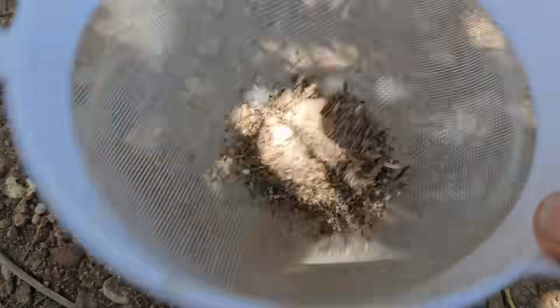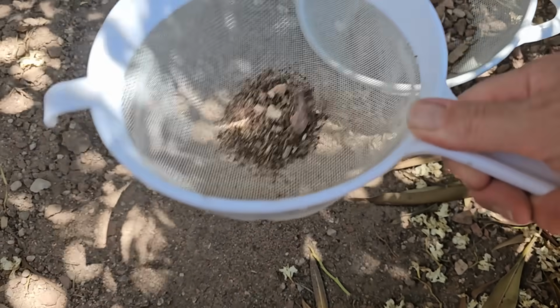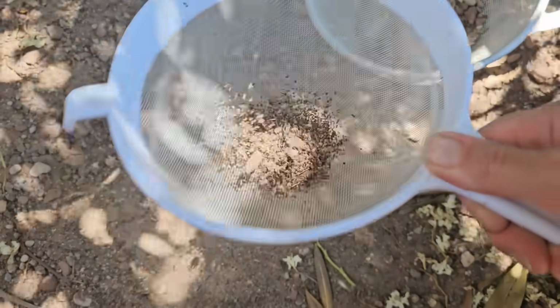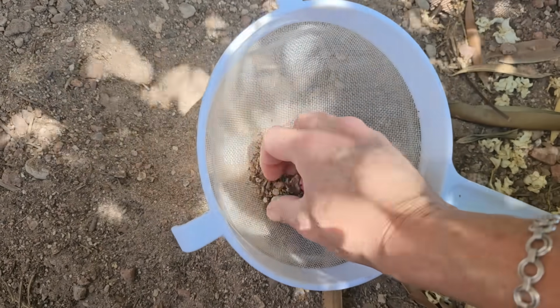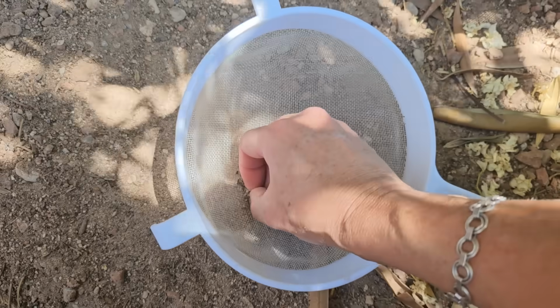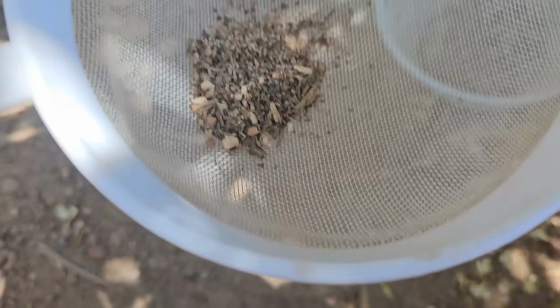We'll give those a little shake. Sorry if that's making you dizzy. And we'll see what we have left. Some big rocks here, and probably some little leaves that can be blown away. Let's try.